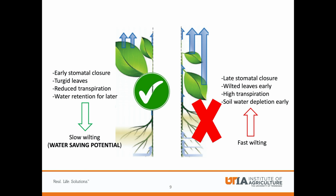It can also be thought about in terms of wilting. So on the left, you can see slow wilting means early stomatal closure. That means leaves are remaining hydrated, there's less transpiration happening early in the season, and that water can be saved for later for the more reproductive stages. In contrast, fast wilting means that the stomata are remaining open, roots are not able to keep up with demand, soil water becomes depleted earlier, and there's less water available late in the season.